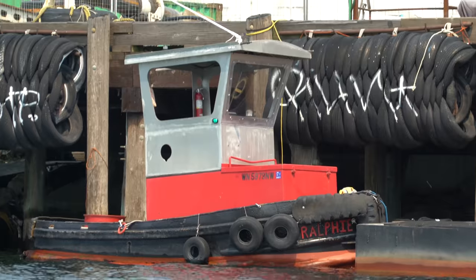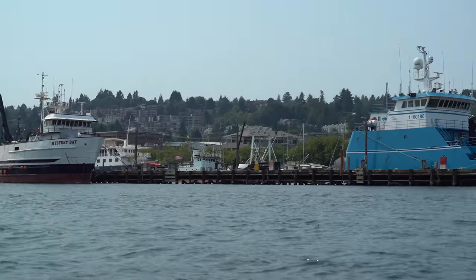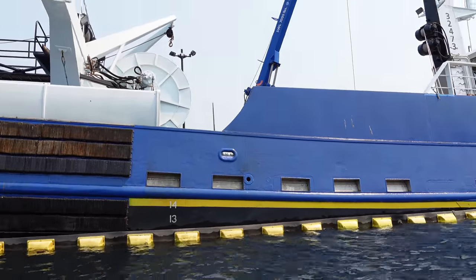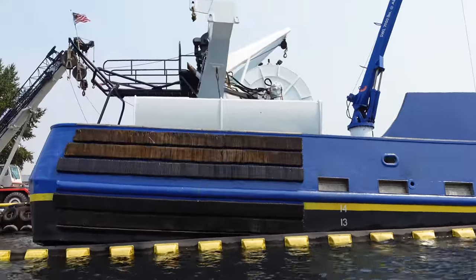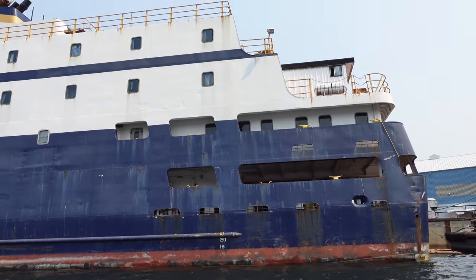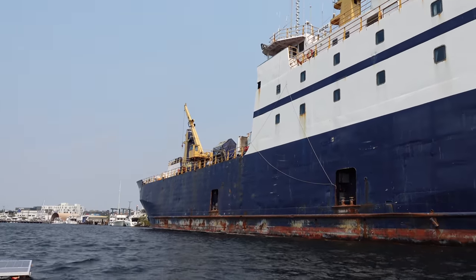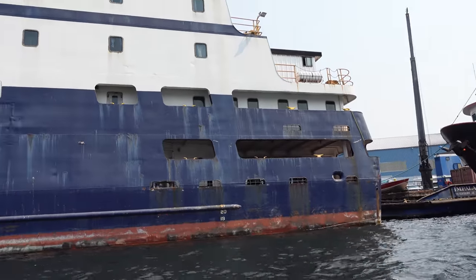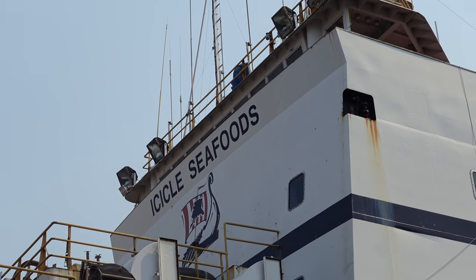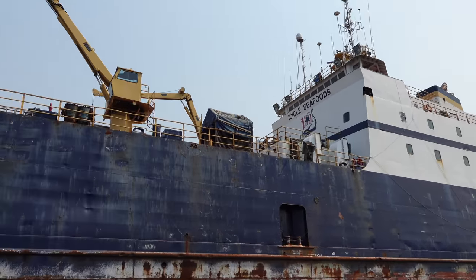Oh, that's adorable. There's all the big crab fishing boats or something. Some more over here. I can hear people in the hull working, grinding and welding and stuff. This one looks like a fishing boat, maybe? Yeah. Wow, this might be the biggest one yet. I don't even know what this thing would do, but it's got a crane on the front. This thing is huge. Icicle Seafoods. Oh, it's a fishing boat or something. That's a big ass fishing boat. Jeez, I've never seen one that big.